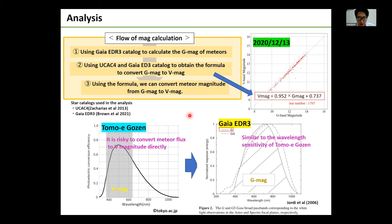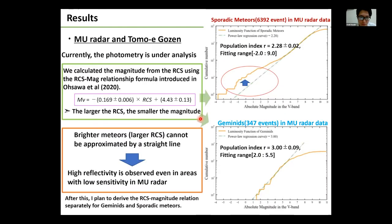However, the observed data is still being analyzed, so the magnitude has not yet been calculated. Next, let's talk about results. We will start by presenting the result of simultaneous observation of the emulator and Tomo-e Gozen. Since we are currently in the process of analyzing the brightness of meteors, the equation was used to convert the RCS to magnitude.